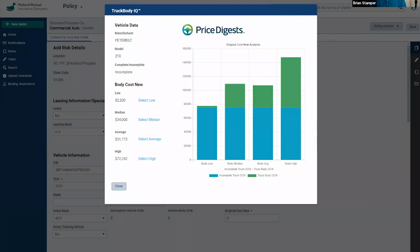The blue bar represents the truck. And now that TBIQ has done its work, the bars in green represent the estimated values of the potential truck body. It's this combined figure that you should be using to price these policies. Knowing this additional value allows you to make a better decision on the front end and reduces the overall risk if there is eventually a claim.